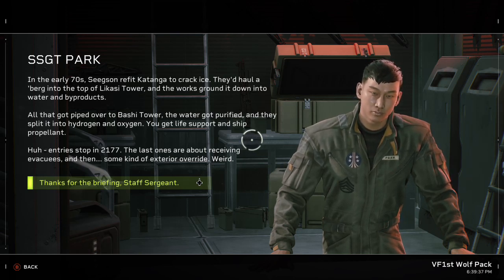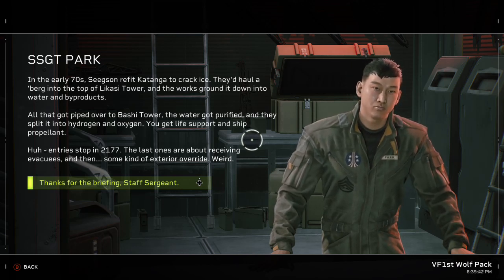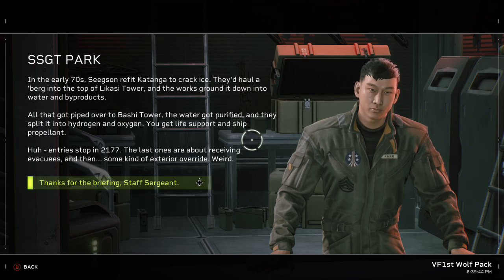Huh. Entries stop in 2177. The last ones are about receiving evacuees and then some kind of exterior override. Weird.